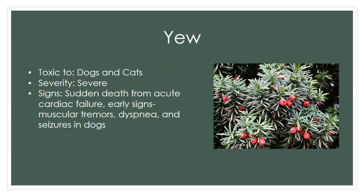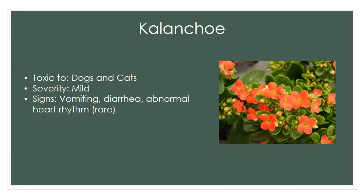Our next plant is the yew, which is here in Florida some, but also a lot more up north. The toxicity is very severe, and it is on the list of top 10 most toxic plants to pets, so that's why we included it. The signs can unfortunately be death from acute cardiac failure. Sometimes you will have early signs of muscle tremors, difficulty breathing, and seizures, so it's a good one to make sure that your pet stays away from.